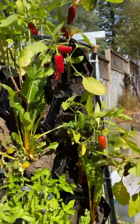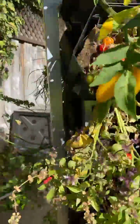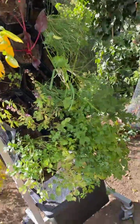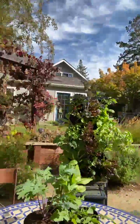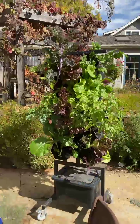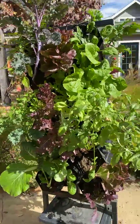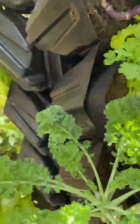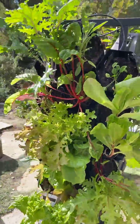So I am changing out my entire wall of this side and this side because this has been growing all summer with herbs and leafy greens and fruiting plants. And I need to replant it with winter seasonal. And same thing with this side. So anyways, very exciting. Lots of stuff going on. I'm going to be very, very busy this weekend with a lot of planting.